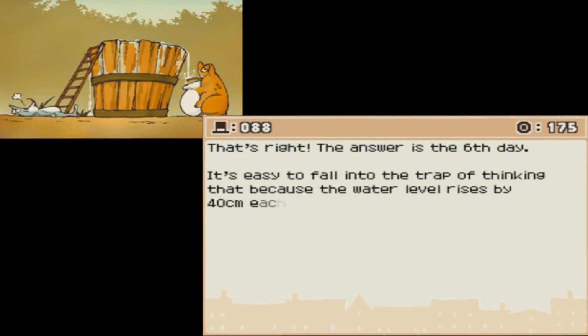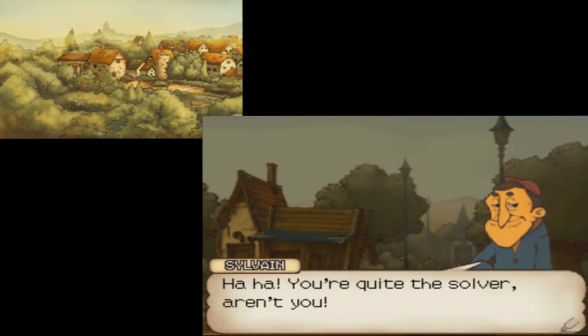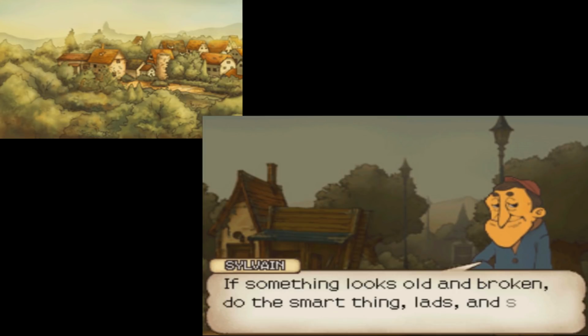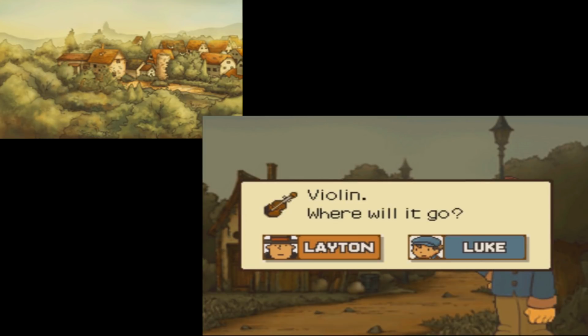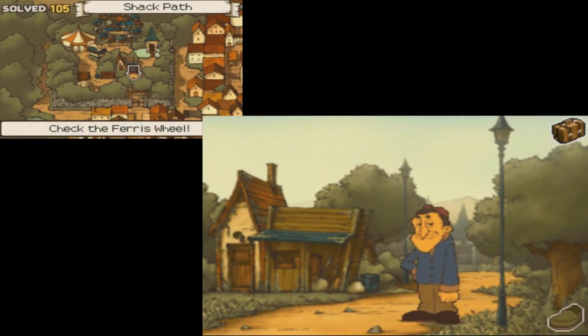Good grief. Critical thinking is the key to success. Easy to fall into the trap of thinking that because the water level rises by 40 centimetres each day, it will have raised... whatever. You're quite the soul, aren't you? Probably returning parts are rotting away. Do the smart thing, lads. Stay away from it. Violin. I didn't know that Luke played the violin.